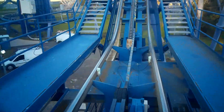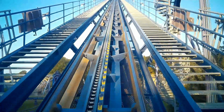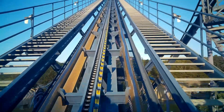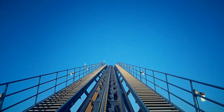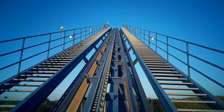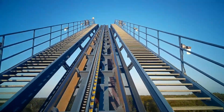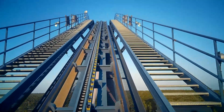At number 5, we have Bizarro / Medusa. Of course, now renamed and rethemed to Medusa. Bizarro is the B&M floorless, in fact, the original B&M floorless coaster. And for a B&M looper, it's probably middle of the pack for me. Just got that retheme, which I think will really help the ride, make it look nice, give it a darker theme with the Medusa name. So I like it. And with 7 inversions, it is a great ride.